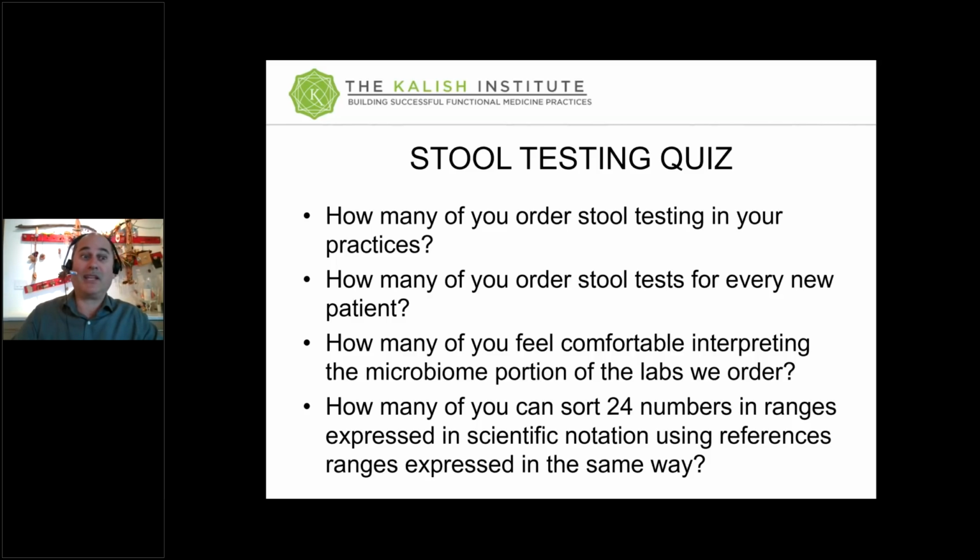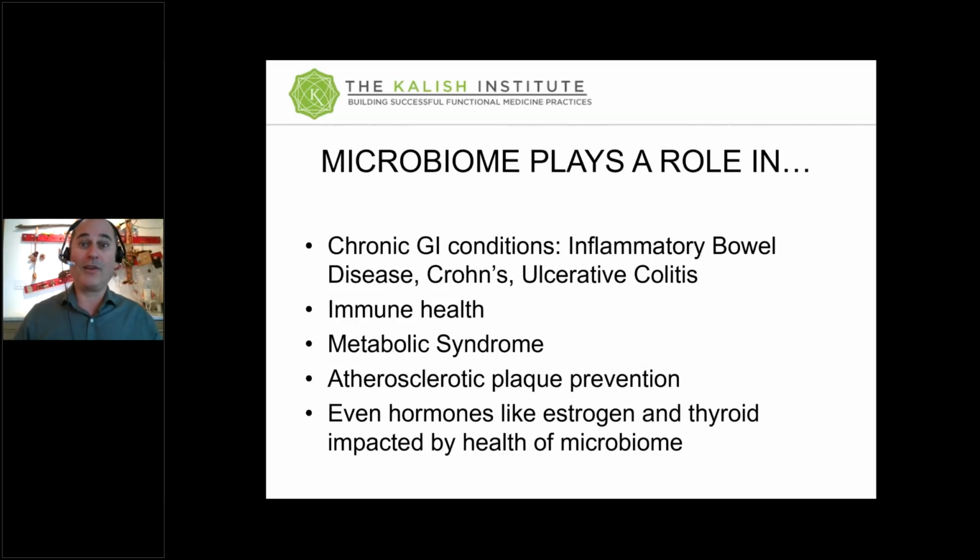And even if you were the smartest person in the world and you had read every book on every one of these bacteria, no human being can sort 24 numbers in reference ranges that are expressed in scientific notation. You just can't do it, right? And so that whole section of the test is, unfortunately, taking a back seat, and people have just sort of skipped through it and don't really know what it means.